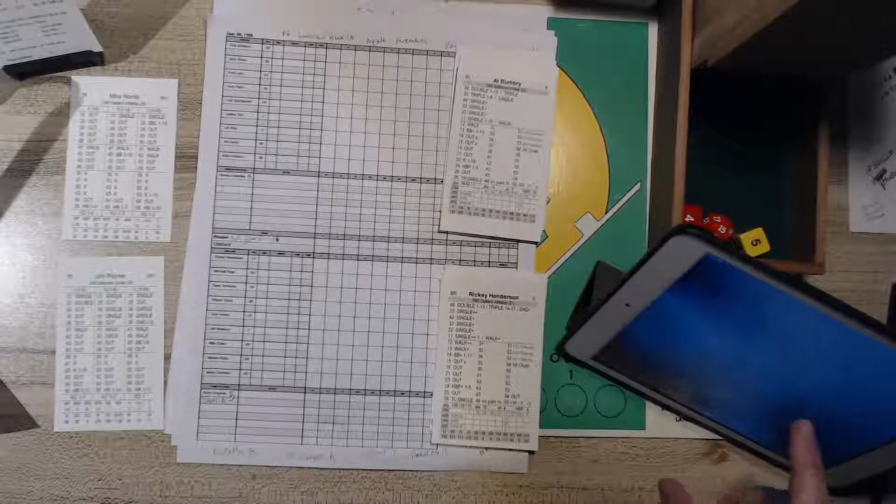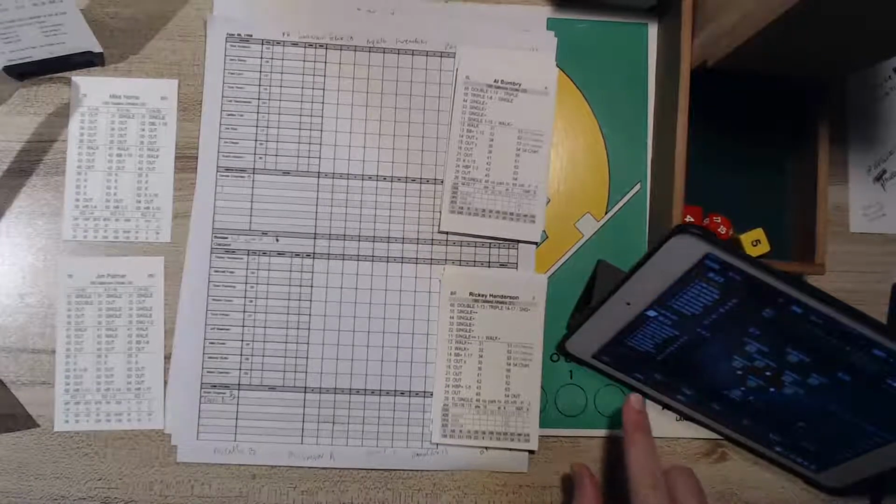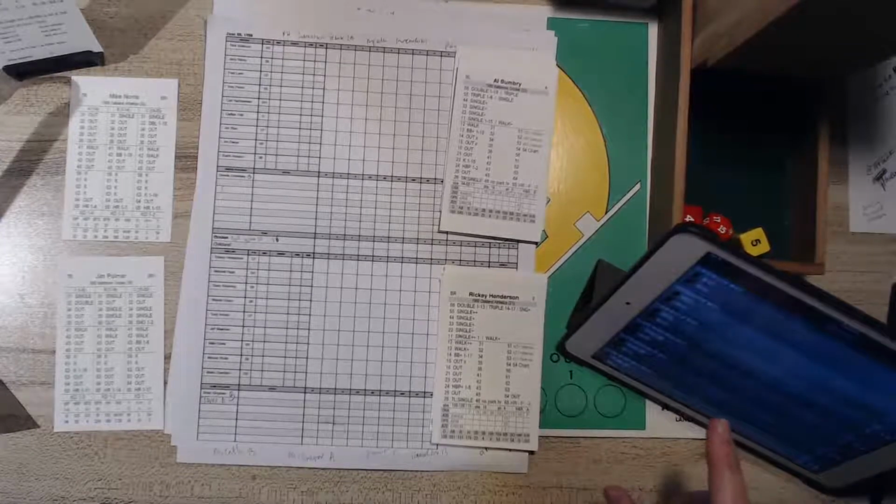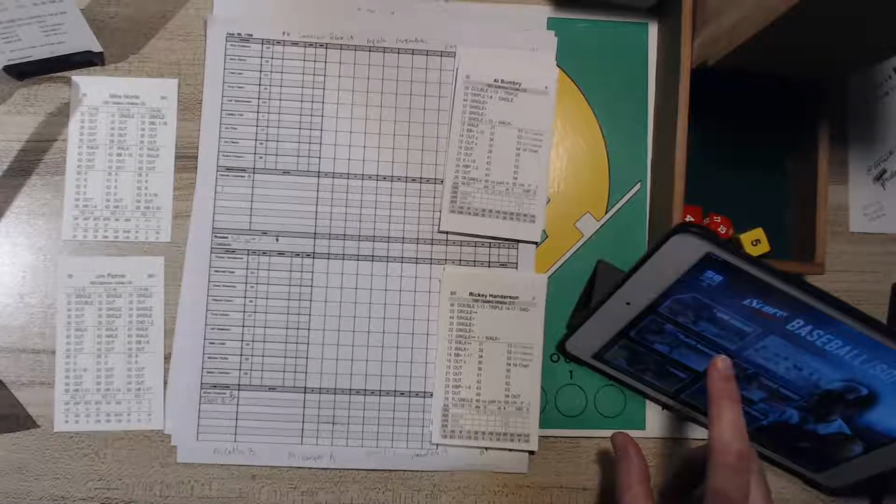Hope everybody's doing well tonight. We're going to use dice. I got a request to play it out with dice, so I'm going to be doing that tonight.